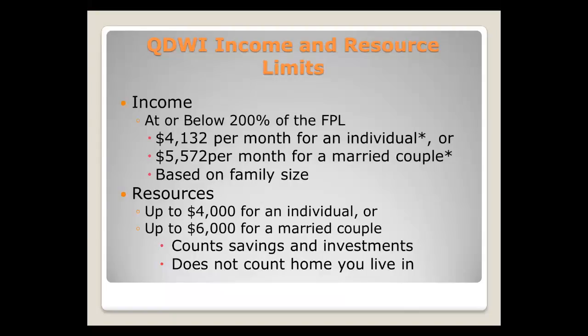And their income guidelines can be $4,132 for an individual, $5,572 for a married couple. Holy cow, that is a super duper high income. I'm excited. Their resources can be $4,000 for an individual, $6,000 for a married couple. So that decreases their resources even though their income goes higher. But what are their benefits?